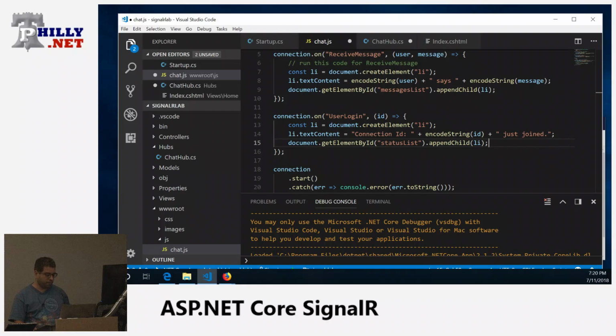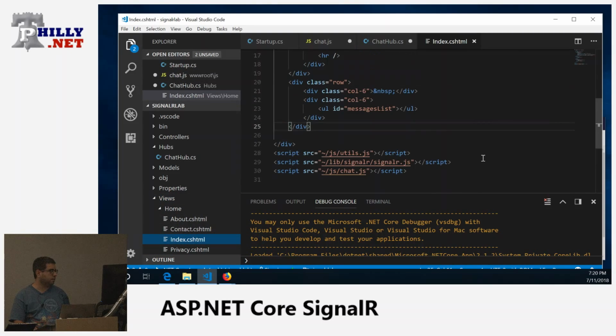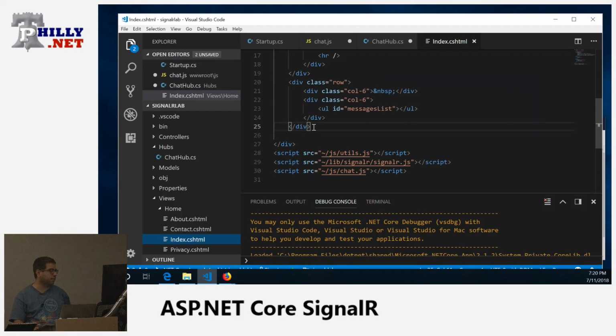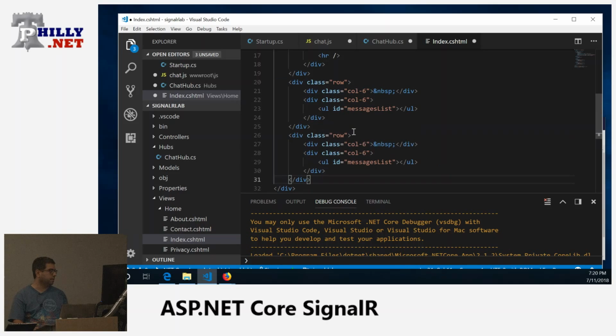Okay, so from here, we do have to go back to the view, which you're going to find in the views folder, index.cshtml, because we're basically going to make a carbon copy of this guy right here, from lines 20 to 25. It's the exact same thing. You can paste it right out of the README right in front of you.